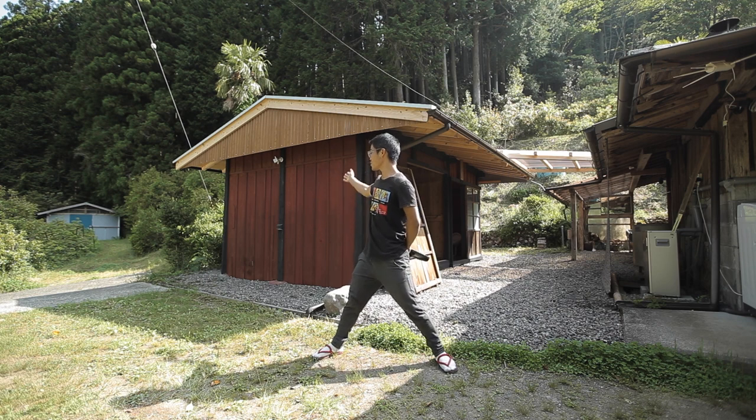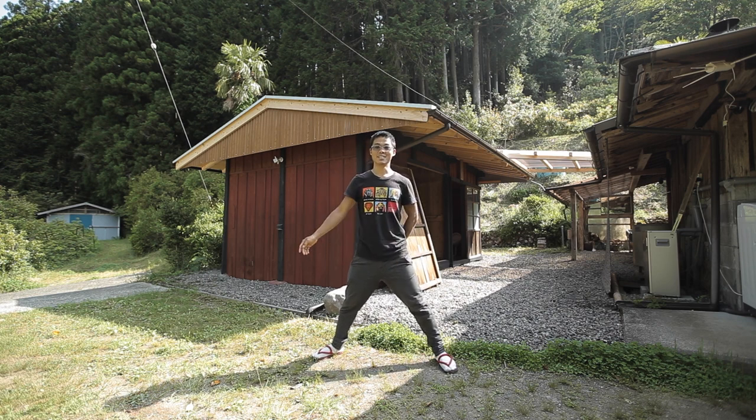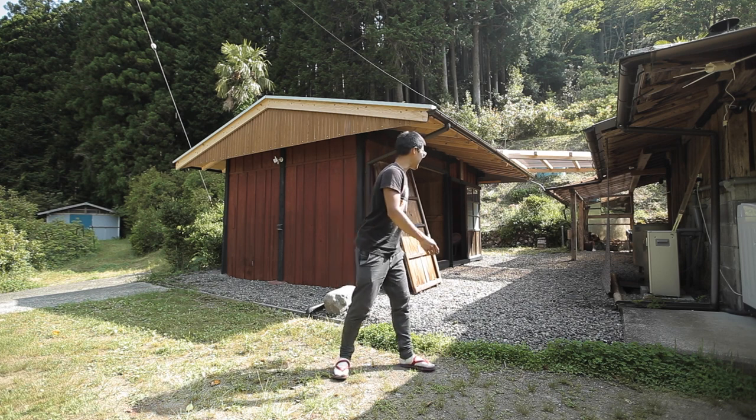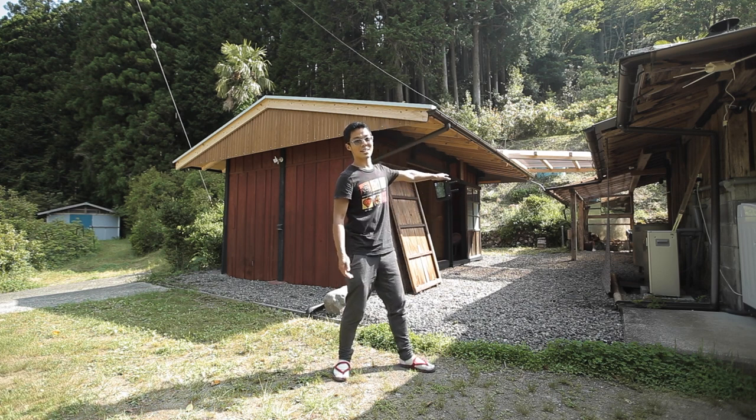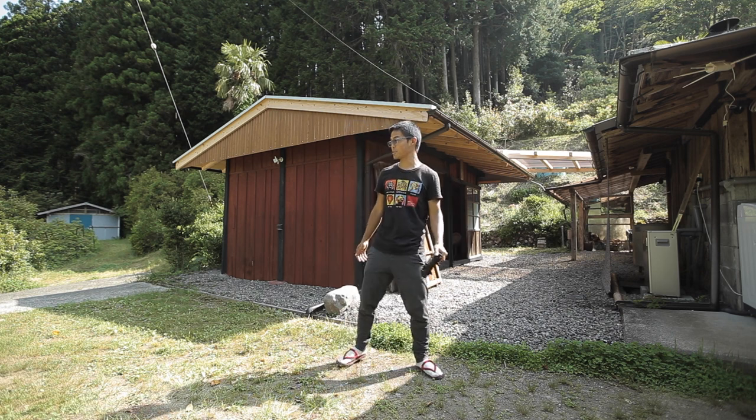There will be windows, there'll be piping, all that's coming in this video. And a septic tank is coming today, right behind there. It's going to be a large septic tank, so you're going to see how that works.